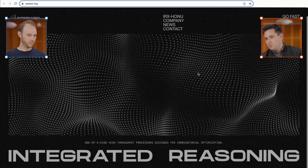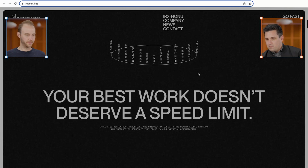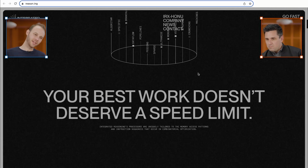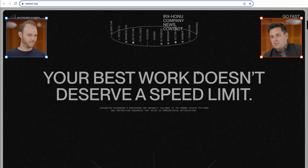So if we do scroll, here we got more animation. Okay. But it's hard to read because it's all sideways. Yeah. And it was funny. I spent so much time trying to read the sideways moving text that I didn't even read the really big letters that were on the screen. Read the big letters. Your best work doesn't deserve a speed limit.